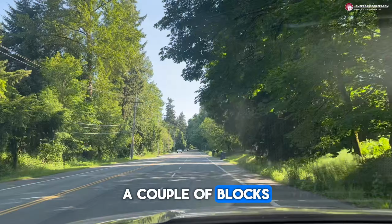Here we are back in the main drag of Woodinville, kind of the city. So these are some of the areas that we looked at before, but I'm just trying to show again, give a different perspective. Sometimes we have a different angle on the shops and the streets and so forth.